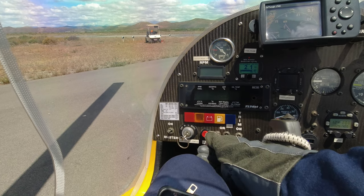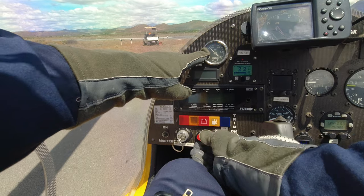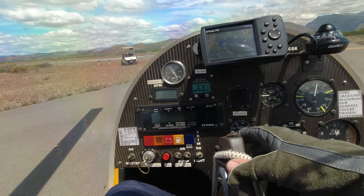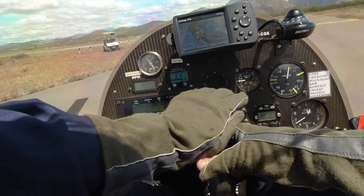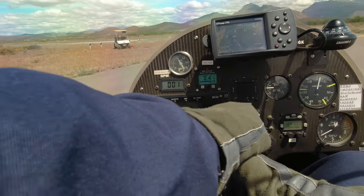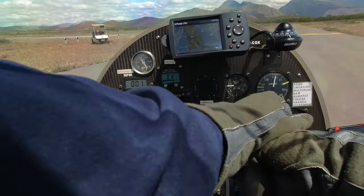Fuel pumps both off. Left one on. Off. Right one on. And off. Both on. Right on. Gas lock one off. Gas lock two off. Friction off, choke is off, coolant free movement, rotor is not above the propeller.